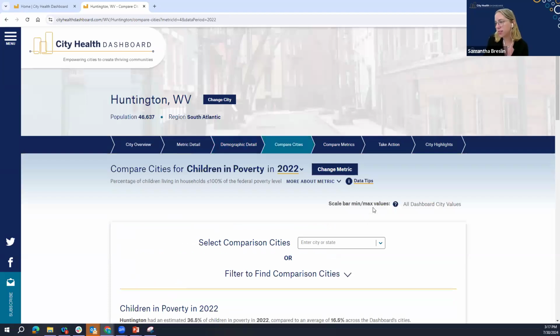Then comparing cities. It was really important to us that cities, and this was something that we heard a lot from city leaders, is that they wanted the ability to compare what's happening in their city to what's happening in another city to help them benchmark their performance. So we provide 2 ways to do that.